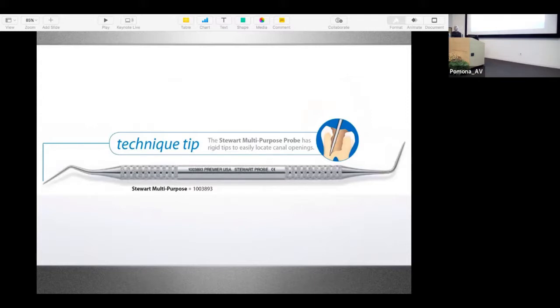He also created an instrument that most people never heard of, but it's one of the most fabulous instruments for getting into calcified canals. This is an instrument called the Stewart probe, and it's a specially tempered metal that allows you to get into it. You can actually move dentin with this probe. It's also so sharp, if you drop it off your bracket table, it will stick into the floor. So don't wear sandals, okay? It's a very sharp instrument.